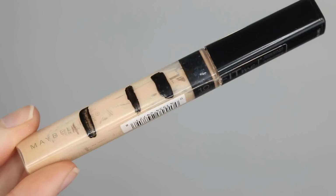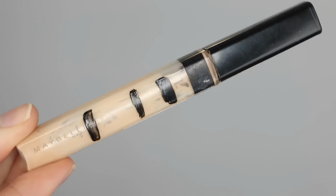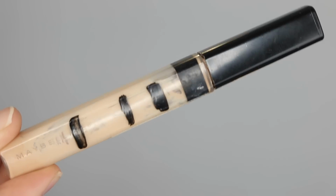And the last little guy here is the Maybelline Fit Me Concealer. I absolutely love this concealer. I think it is a really good budget concealer. It's a great price. You can get these for like 40-50% off at Chemist Warehouse and Priceline when they're having sales. I have another one of these in my backup drawer, and after that I definitely would repurchase again.